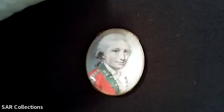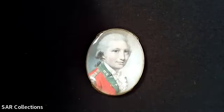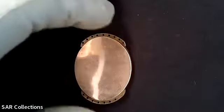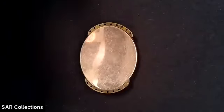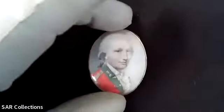So this is very remarkable. You can see for how small it is, there's a lot of detail. And I'm sorry, it's actually behind glass, so it's very difficult to get a good shot of it on camera without a bit of glare. But you can see, he's in his military uniform. His hair is typical of the period. He may be wearing a wig, but a remarkable piece. Very glad to have it at the SAR. I'll flip it over quick so you can see the back. It's just encased in copper. So again, this is made to be worn as a piece of jewelry. One last quick look at him.